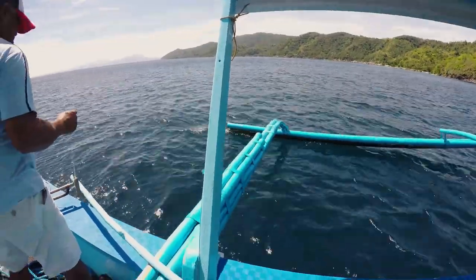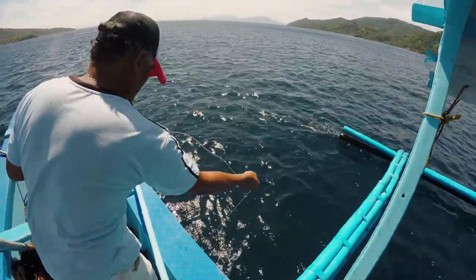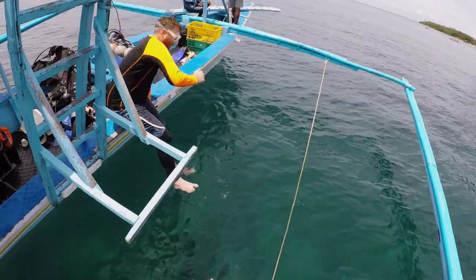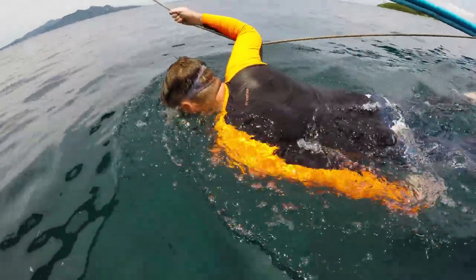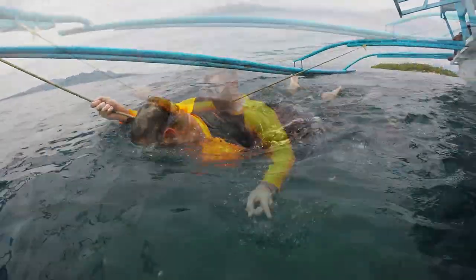Out here, we use a plumb line to test the depths. Good old-fashioned bottom finder. After several hits and misses, we find a spot. We're way offshore, but the water here is really shallow, and it really shouldn't be. So I hop in and drag alongside the boat to have a look. This far offshore, the water should be several hundred meters deep.